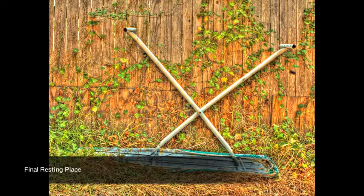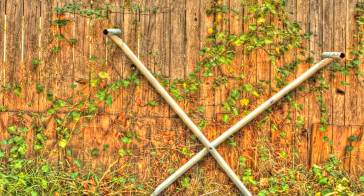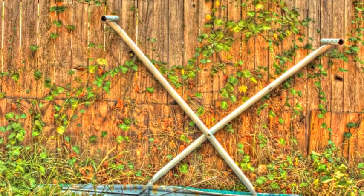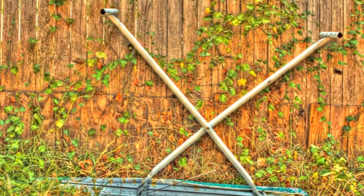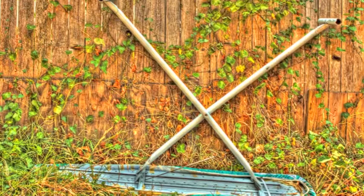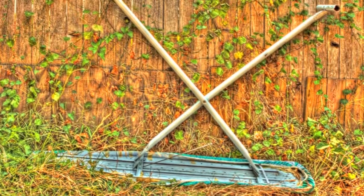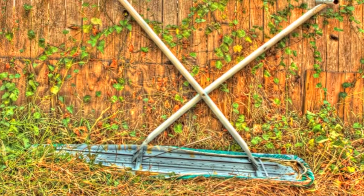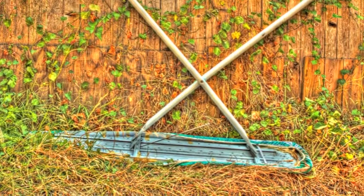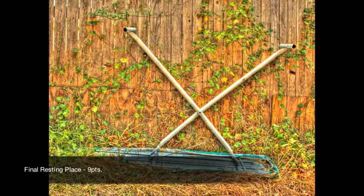Okay, this is Final Resting Place that I gave 9 points to. I will say right off the bat, this is kind of an image that goes a little against my typical preference in images, in that I'm not real keen on HDR and HDR-looking images. That's kind of what we have here, but I do like the idea. The composition and the ironing board itself is cool looking. It's a nice image. It's definitely one of the more tastefully done of this type of image that I've seen, and I like it because of that. So I gave it 9 points. Came in 6th place.